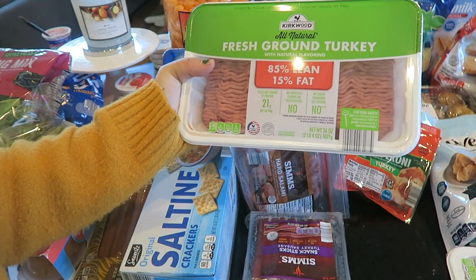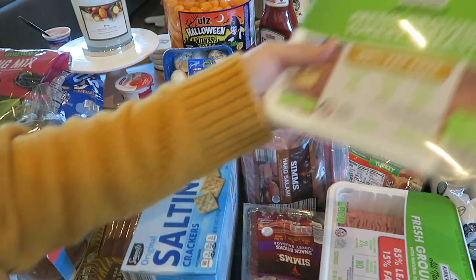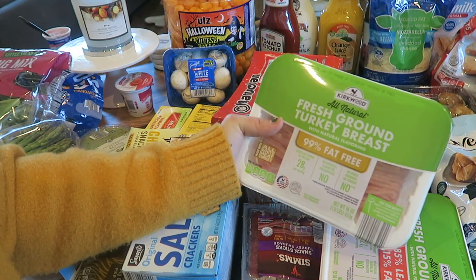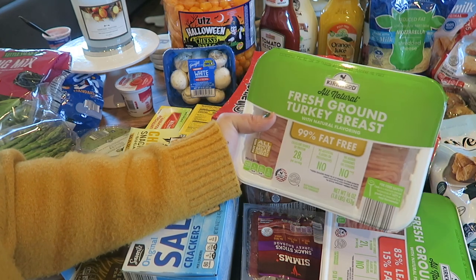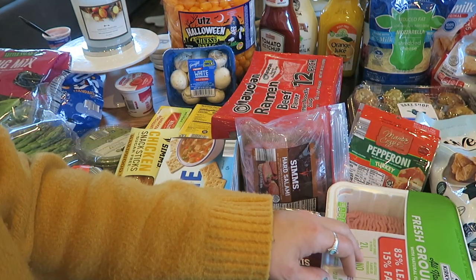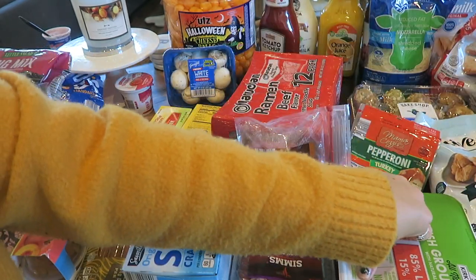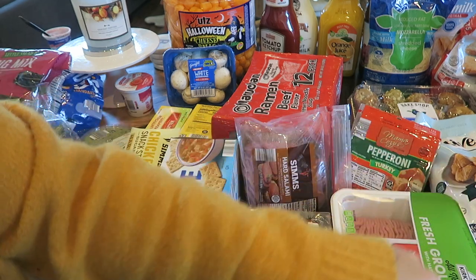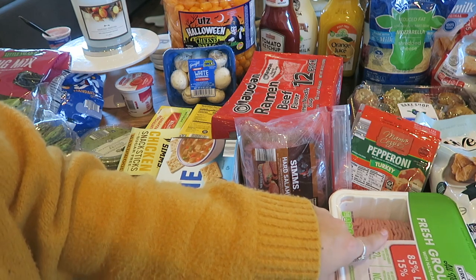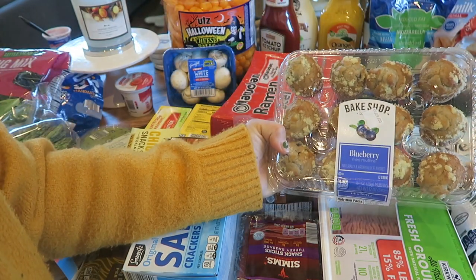This is 2 pounds of fresh ground turkey and I got 85% lean, but I also picked up a pound of the 99% fat-free because this is the one that is 0 points on Weight Watchers. If you use 99% fat-free, it's 0 points. I like ground turkey and I like ground chicken, but they didn't have any ground chicken at Aldi, so I just got some ground turkey for spaghetti squash spaghetti and stroganoff, things like that. Super good. And it's easy to toss together a meal when you have ground meat in the house. And then I picked up these for the kids for tomorrow morning.